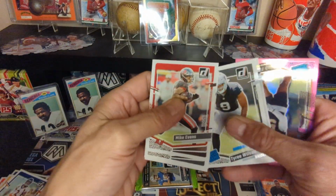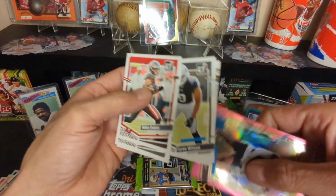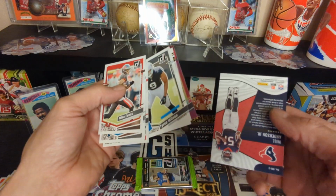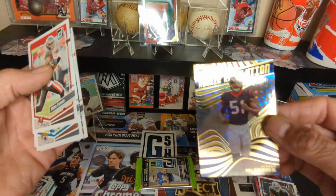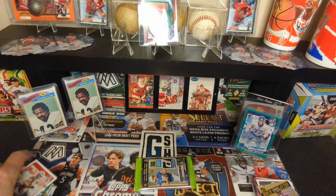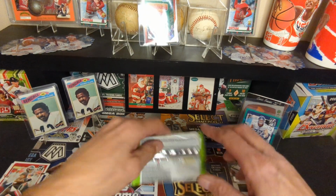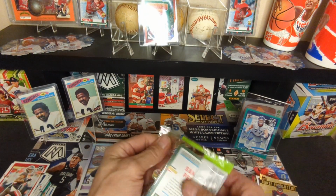There's a Russell Wilson, Tyree Wilson, and then a Justin Watson. The champ is here. Isaiah Foskey on the rated rookie. And then we got a Will Anderson Jr. on the rookie revolution. So that's a pretty nice card as well. Getting a real nice stack of kind of mid-range hits. Nothing earth-shattering yet, but that can all change with Donruss.